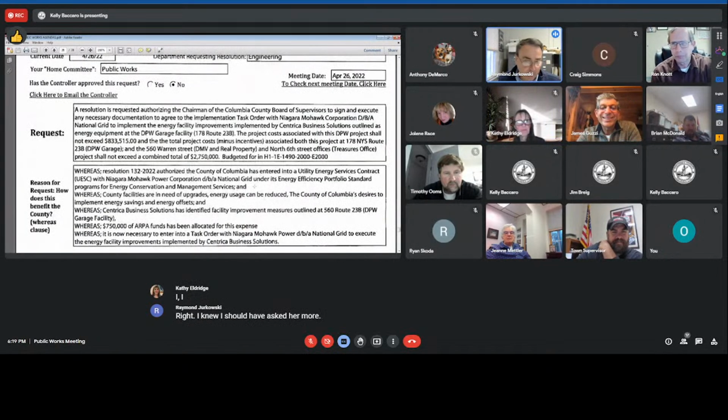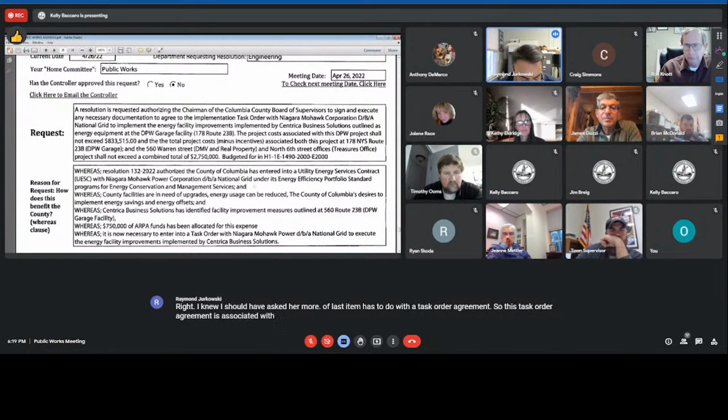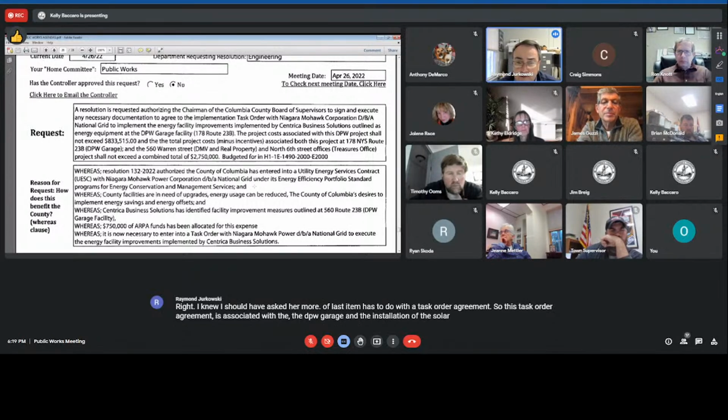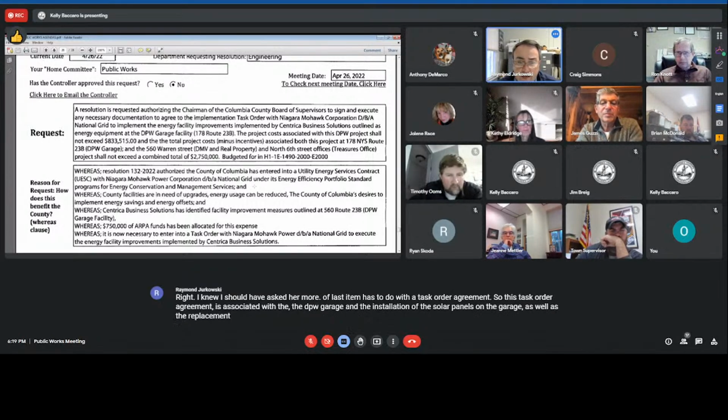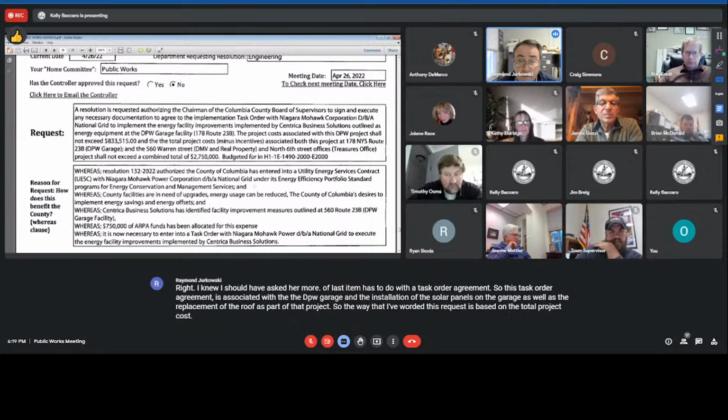The last item has to do with a task order agreement. So this task order agreement is associated with the DPW garage and the installation of the solar panels on the garage, as well as the replacement of the roof as part of that project. So the way that I've worded this request is based on the total project cost shall not exceed $833,515 on this particular project.